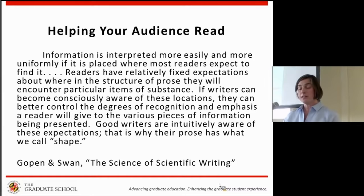Good writers are intuitively aware of these expectations. That's why their prose has what we call shape. And if I were to change one thing, it would be that it's not that good writers are intuitively aware, but that they've developed that intuitive awareness, right?